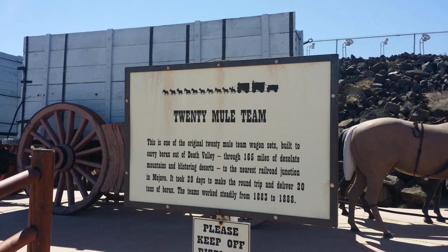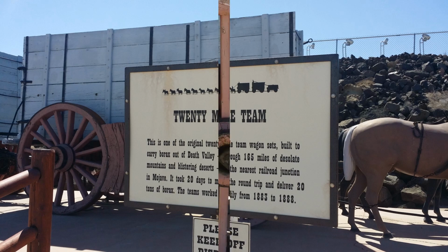This sign just gives a little more explanation of what the display is. Many people have never heard of the 20 Mule Team. Actually, anybody over the age of about 55 or 60 will remember the TV show Death Valley Days, which was on the old black and white televisions way back in the 50s. And it was the story of the 20 Mule Team and had stories of Death Valley. An interesting side note is future President Ronald Reagan was often featured on Death Valley Days, and he was also an actor on that show.